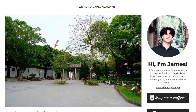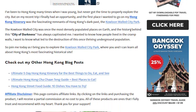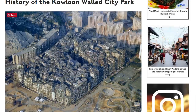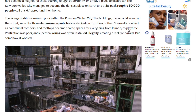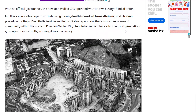The Kowloon Walled City is remembered as the City of Darkness, which became a symbol of urban extremity, where architecture blurred into organism and sovereignty into myth. Artists, urbanists, and historians continued to study the walled city as a case of emergent urbanism, resilience, and spatial improvisation.